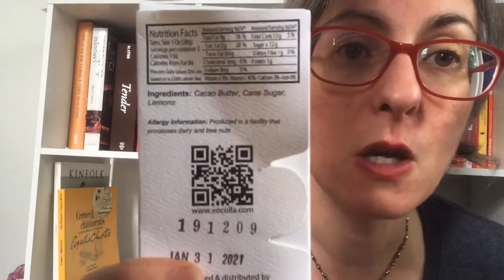So bottom line is, this is delish. I'll tell you, I looked and looked and looked for a different kind of white chocolate. And you can't call it white chocolate, as I said. There is no dairy. Only those 3 ingredients that you see here. And that's it.